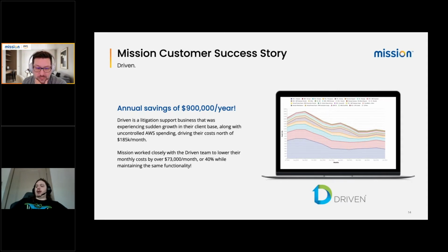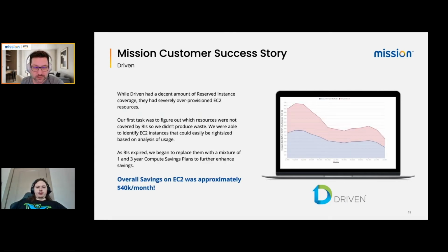One of my key goals every time I talk to a customer is making sure that anything that we talk about with cost optimization doesn't affect their platform, right? They're going to have the same functionality or better whenever we make these kinds of recommendations. So we want to go to the next slide real quick.